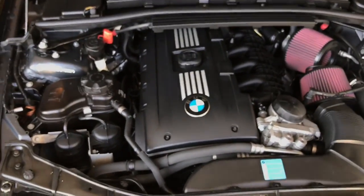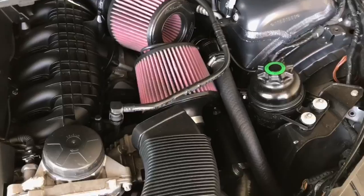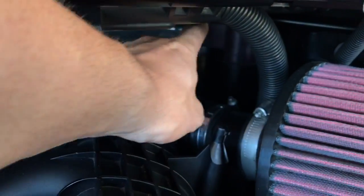And that's a quick, easy check for you guys to be able to see. Like I said, if it's pouring out, you can also check if you have the catch can too. It'll be venting out of here.